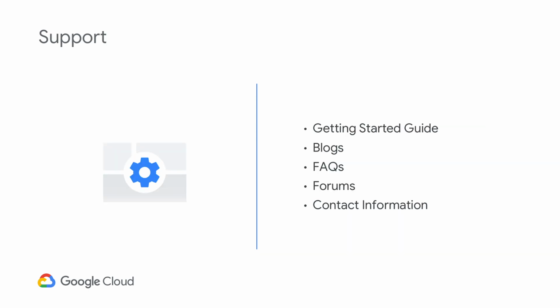And finally, support. You want to be able to support your developers through getting started guides, FAQs, forums where they can ask questions and interact with the community. Build a community with blogs and information about your APIs and what you're trying to do as an organization. And of course, contact information so they can reach out to you with help, right? Again, all of these things are self-served.